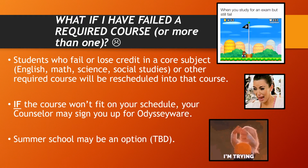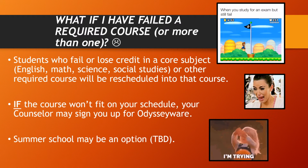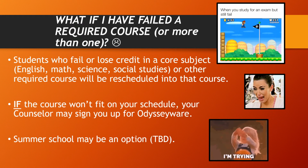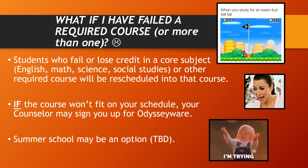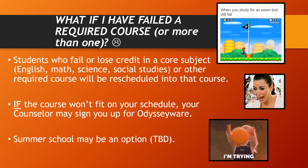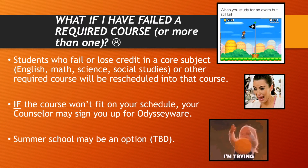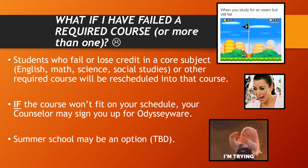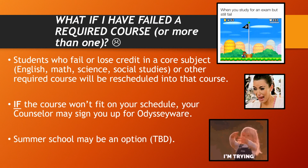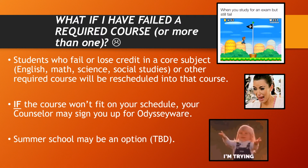So some of you may have failed a class along the way. If you have failed a class or lost credit and earned an NC in a course before, you do have to retake it if it's a core course. So anything as far as your English, math, science, social studies, any class like that is going to have to be rescheduled. If it won't fit on your schedule, or sometimes when you failed too many classes and they can't all fit back on your schedule, your counselor may sign you up for credit recovery through OdysseyWare. OdysseyWare is not a very easy option, so we use it sparingly, and when there's room, we typically will reschedule you back into the class. And then summer school may be an option, but we don't know what that would look like at this point. It's a little too early.